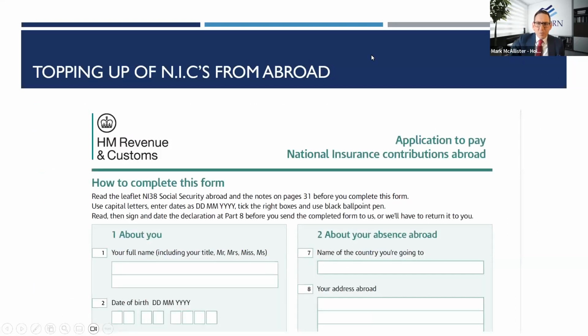Okay, so when you know how many years you want to contribute for, you need to fill in this form, and this is the CF83 form. You can read the contribution leaflet NI38, which I talked about before. The CF83 form is the one that you need to fill in. Once you've filled this in, this is what will determine the reference numbers that you need to be able to make your payments.